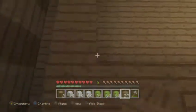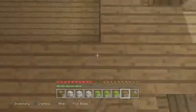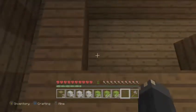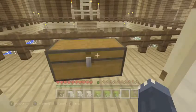Papa TV, how long did this house take to make for me and you? About 3 hours. Yeah, you could even say more. Well, 3 hours actually building the house, but you've got to think about getting the materials and that, because that took a lot of time.